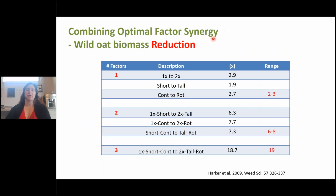Now, if we look at this in terms of each of those factors, so if you do only one thing, you just increase your seeding rate, you just move to a more competitive variety, or you just move to a rotation, you reduce your wild oat biomass by about 2 to 3x. If you do 2 of those things, it's a 6 to 8x reduction in wild oat biomass, and if you do 3 of those things, we end up with a 19x reduction in wild oat biomass.